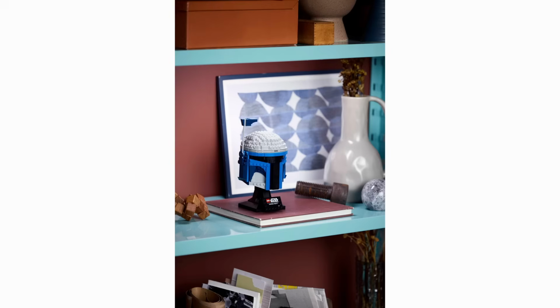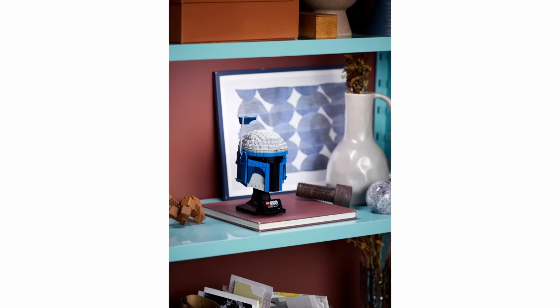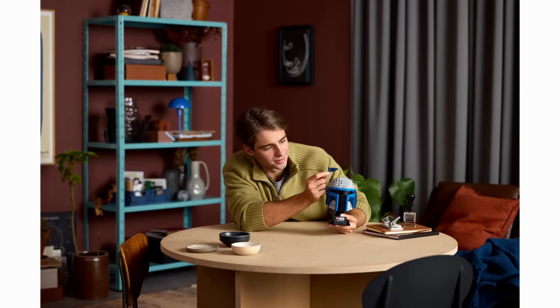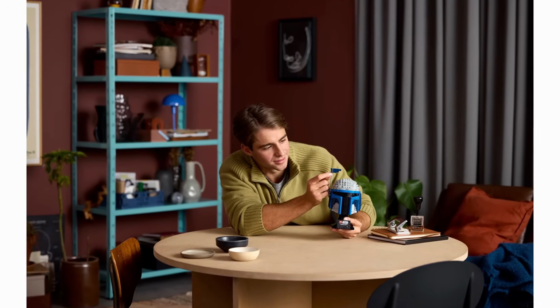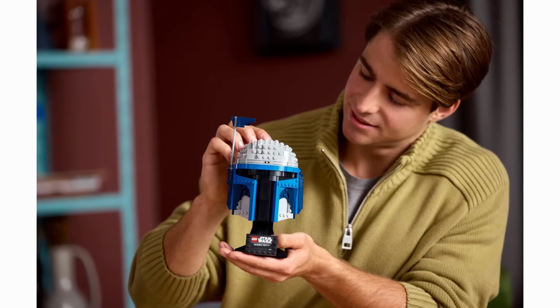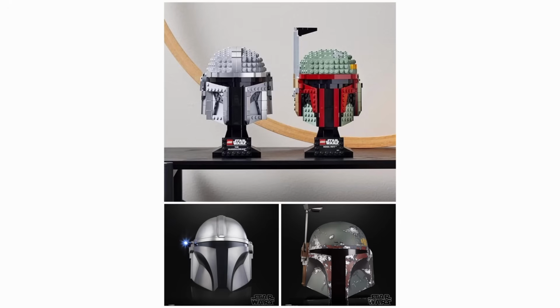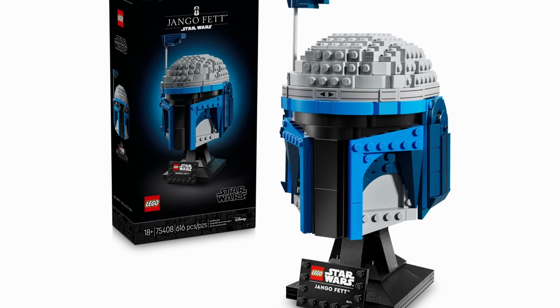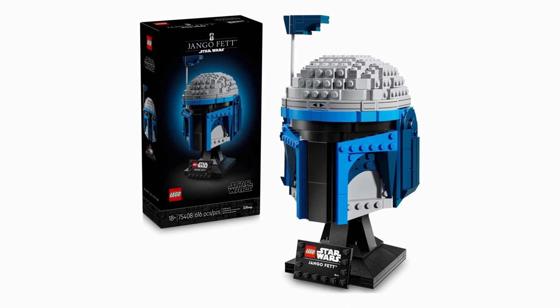The shaping is amazing. Although for some reason, this might just be me, but it does look like it might be a bit smaller than the other helmet sets. I could be completely wrong on this. I hope I'm wrong. If any of you guys know in the comments, please correct me. But based off these actual real life images where the person is holding the set, it does seem like it might be a tad bit smaller than the other Mandalorian and Boba Fett helmet. Again, I could be wrong. I most likely am wrong, but in these pictures, it for some reason does look smaller.